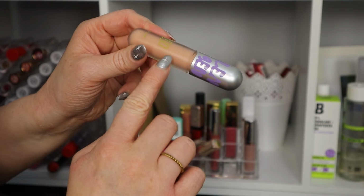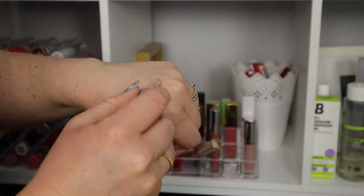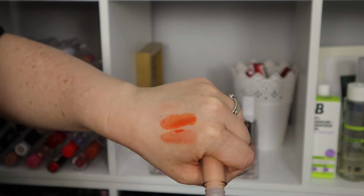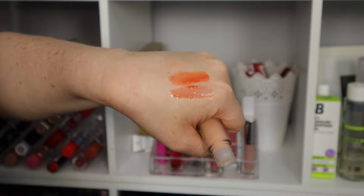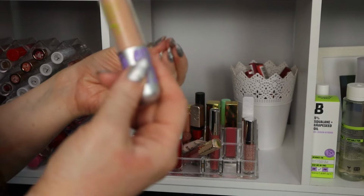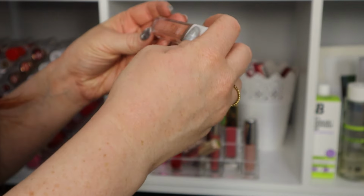I was hoping it would give sort of a nudie tint to the lips, but really it is just completely clear. Like, you can't even see that there. It is just completely clear, so I don't need a clear gloss. I really don't need one. Get rid of that.